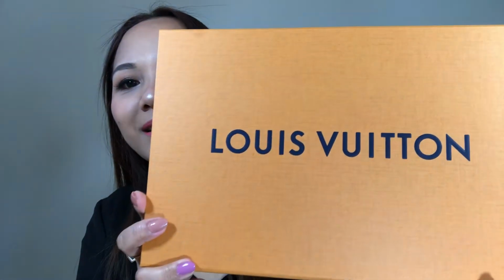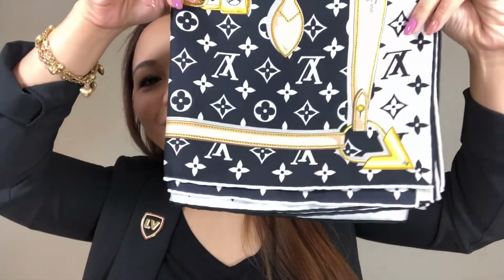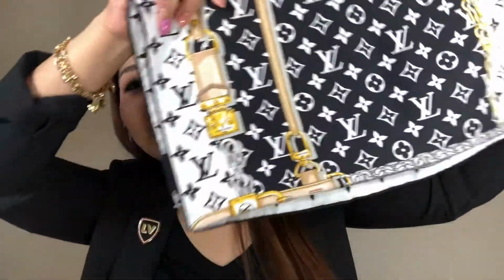So now let us go ahead with the reveal of my Louis Vuitton item. So here is the box that the item came in, and it has the magnetic closure. So let me take it out. Here is the item that I got. It is the prettiest thing ever. So this is the Monogram Confidential Square.